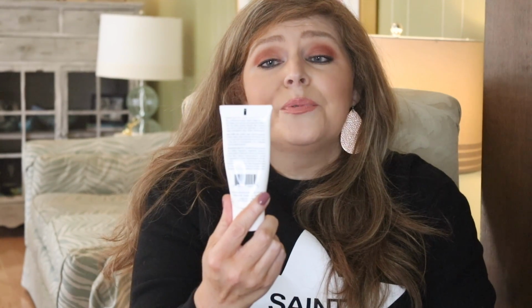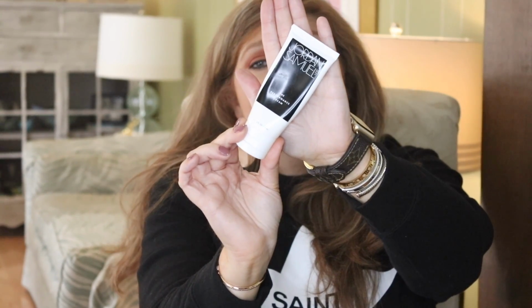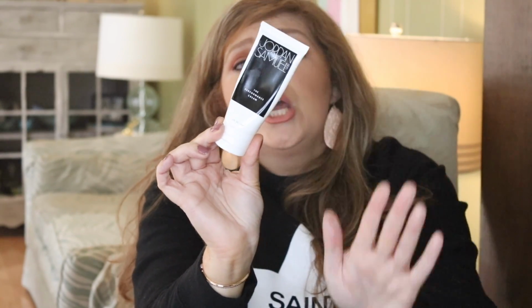The third moisturizer that I'm reaching for in the mornings is the Performance Cream by Jordan Samuel Skin. Love, love, love this moisturizer. As with most everything by Jordan, I'm a huge fan. Jordan graciously sent me this, and I have been enjoying it.